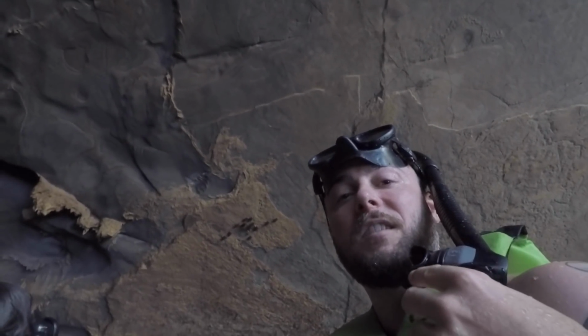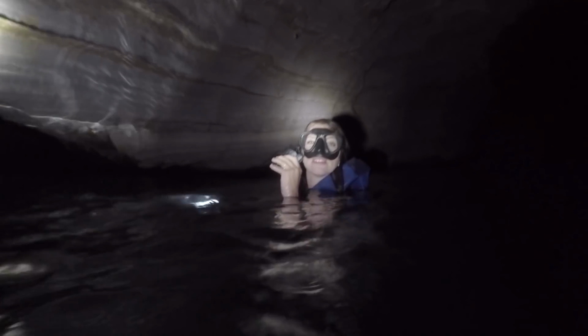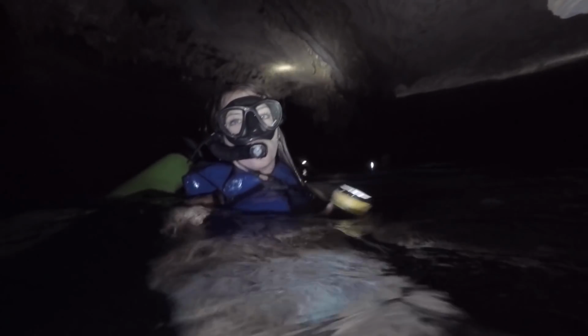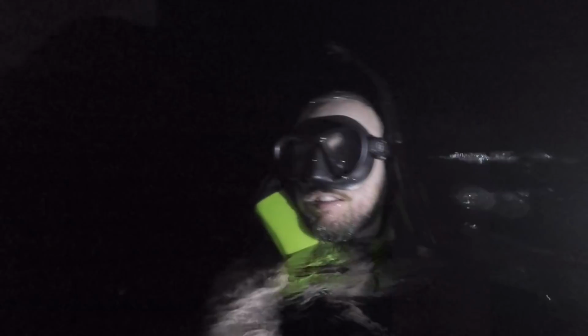Those are bats right above us. About 10 bats just sleeping right up there. This is one of the coolest things I've ever done. This is such a cool experience. It's a little scary. Oh, this is in this dark cave. That fish is huge. Yeah, try to swim by it.